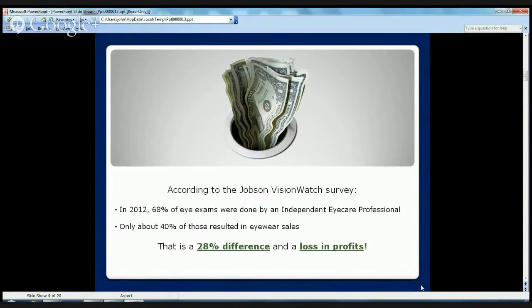So according to the Jobson Vision Watch survey in 2012, 68% of the eye exams were done by the independent eye care professional, but only 40% of those resulted in eyewear sales. Now, this could be for different reasons. Maybe some of you aren't dispensing eyewear at all, or those that are dispensing eyewear, are you providing a full service where you can take care of same-day service if necessary and also be competitive? Because that 40% loss, that's a 28% difference, and that's a great loss in our profits.